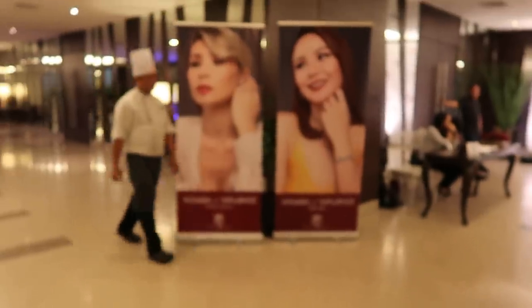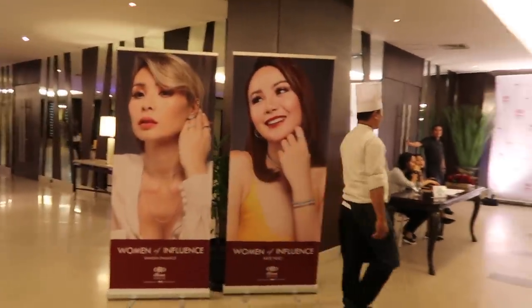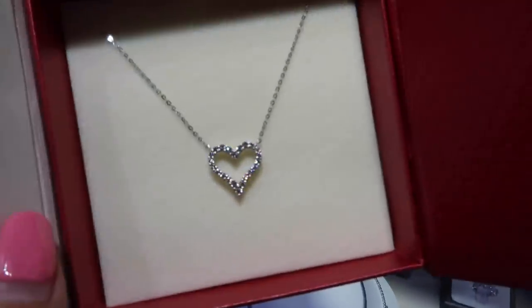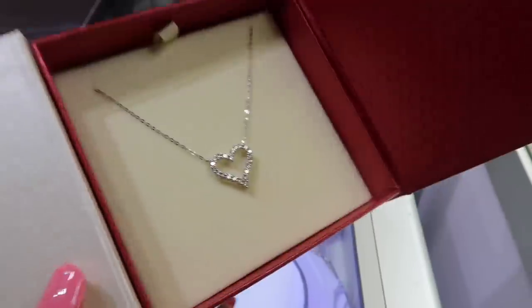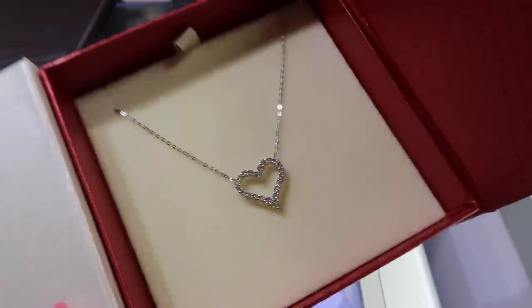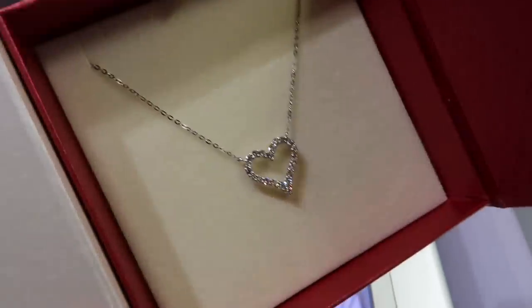Okay, so I got my card na and I'm on my way back sa event. So this jewelry line collaborated with 3 empowered women and ito sila Danessa, Kate, and Jen. Here it is! Yay! It's so pretty! 18K white gold yung ginamit. And then yung diamond is 0.49 VS. I super love it!